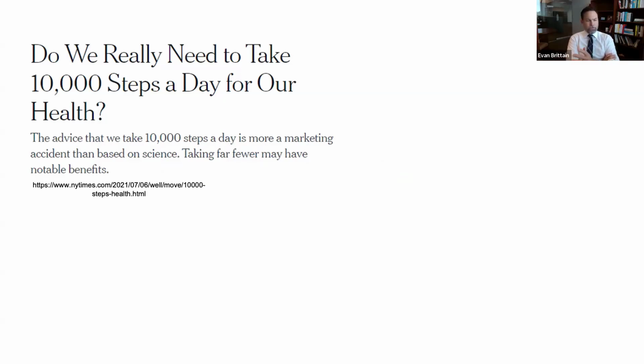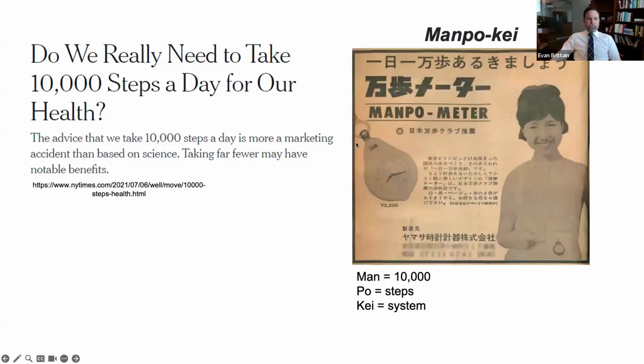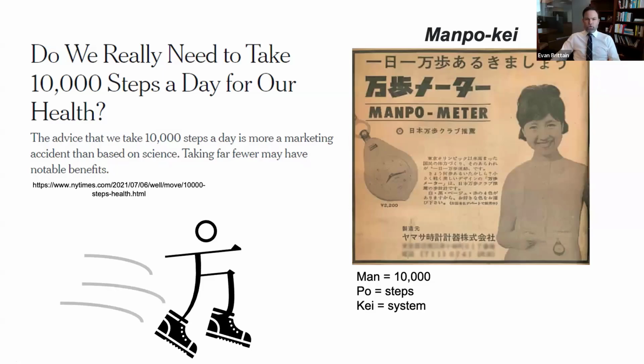And I think there's some interesting background about where that 10,000 number came from. The most plausible story that I've read is it comes from the wake of the 1964 Olympics, which were held in Tokyo. There was a surge of enthusiasm for exercise after the Olympics, and one of the local clockmakers took advantage of that and began to sell a personal pedometer, called the Manpo-K meter, which means 10,000 steps system. And the story goes that 10,000 was chosen because the character for 10,000, if you squint, looks a little bit like a person walking. I don't know if that's the true story or not, but that's the best dot-connecting that I've seen.